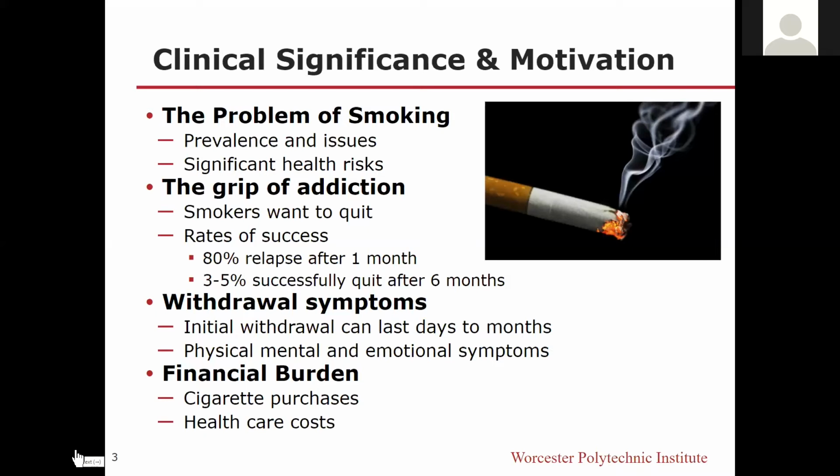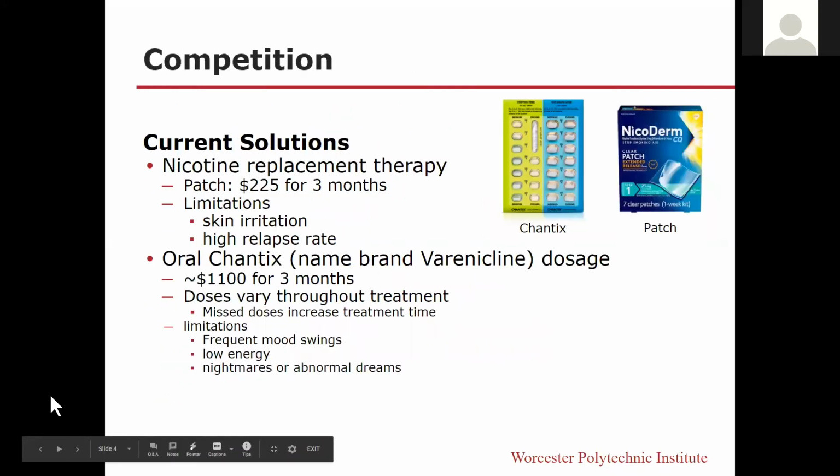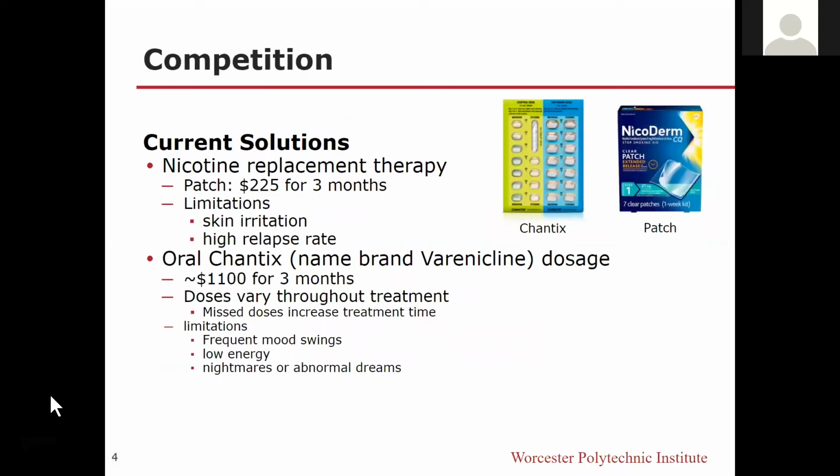U.S. consumers spend around $80 billion per year on cigarettes, and smoking creates around $170 billion worth of healthcare expenditures each year. The competition to our device are nicotine replacement therapies such as the patch and Chantix. The price of the patch is around $225 for a 3-month prescription. Some limitations of the patch include skin irritation and its low success rate. In a study done with around 1,600 participants, by the end of a 3-month period, only 19% of the participants were able to successfully quit on the patch.